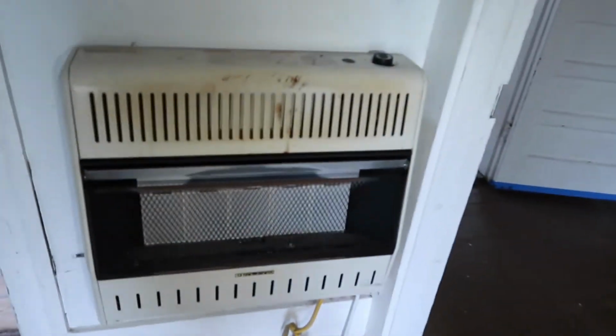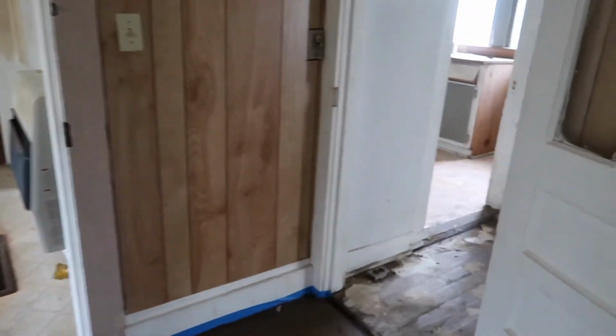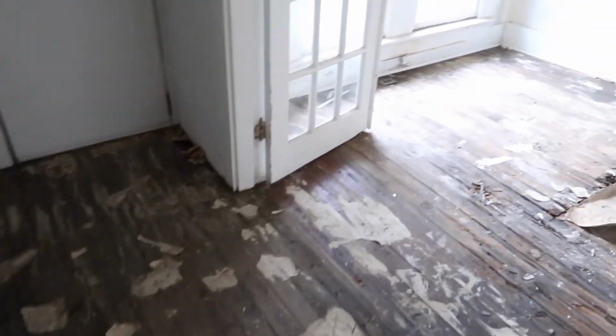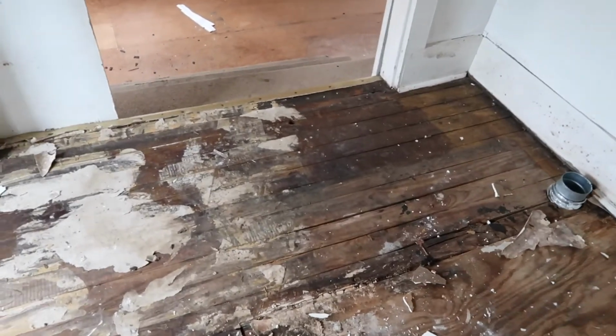It doesn't have any HVAC. There's this kind of heater. And then this is our third bedroom. It has 2 closets, or actually 3 closets, and then the window over here, and then it comes out to this place, this area. Watch your step. And the floors are really unstable and bad.